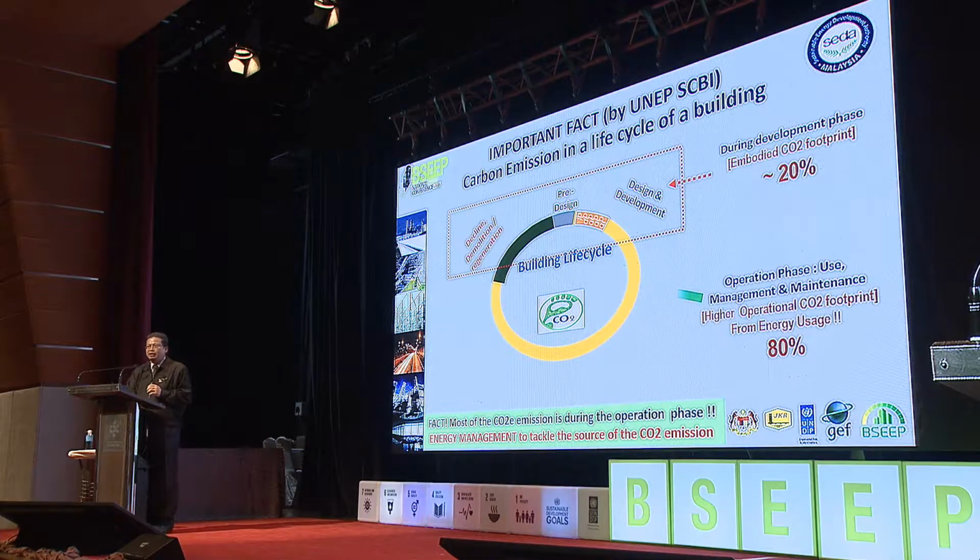Another important fact by UNEP SBCI, the Sustainable Building and Climate Initiative, says that in the life cycle of a building, most emissions come from the operational phase, and only 20% within the design, development, as well as the demolition. So this is an important fact: if you want to make buildings low carbon, we need to address the most significant feature, which is during operations.